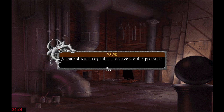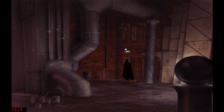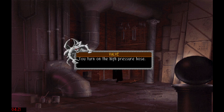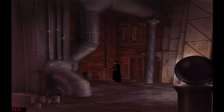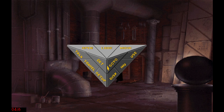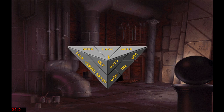What's this over here? Control wheel. Can I use that? No. Move wheel. Move wheel. You turn on the high pressure hose. Yeah? No reason to turn it on. Okay, so that turned it on somewhere.